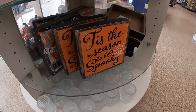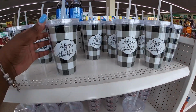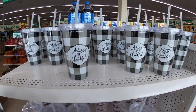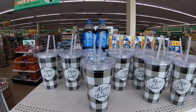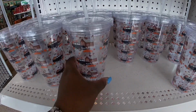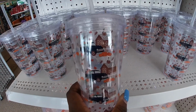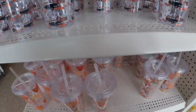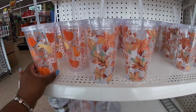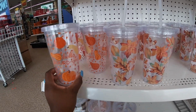It's the season. And they have some of the cups over here. Always be thankful. Oh my God, it was a fly. It literally just flew right on my hand. The trucks and the leaves. Say hello, gorgeous. And these.